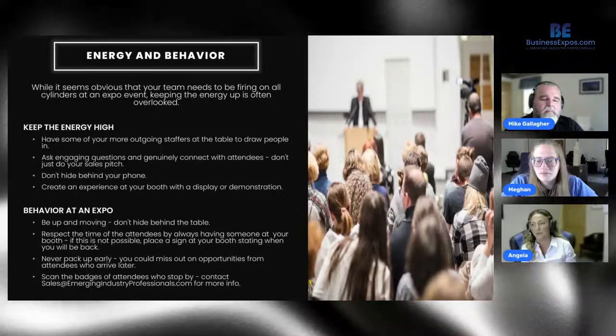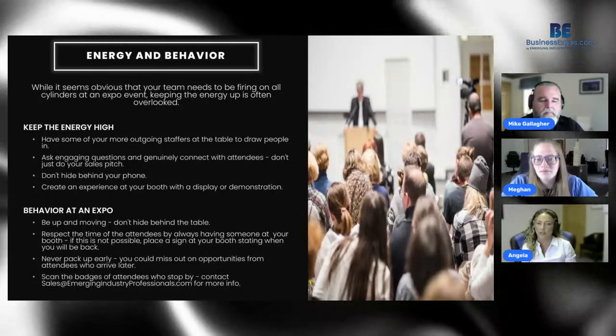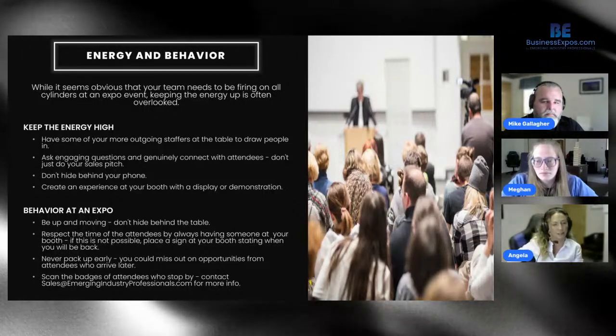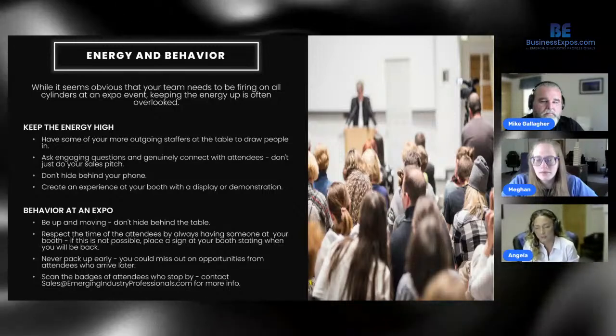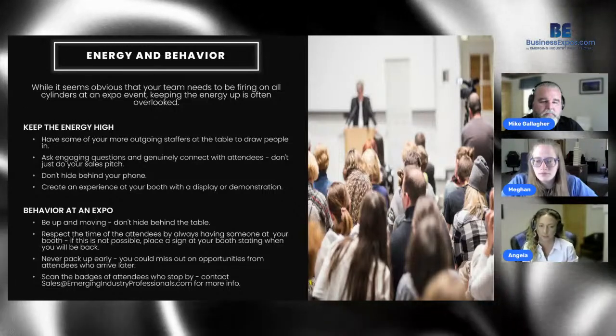The people who get the most interaction and engagement are people who are up and engaging. So if you're out in front of your lighting, say you're a lighting guy, and you're pulling people in, hey, check this out. Look at how this works. People are going to engage with you. If you're behind a table, they will not. So it seems like a no-brainer, but you'd be surprised.